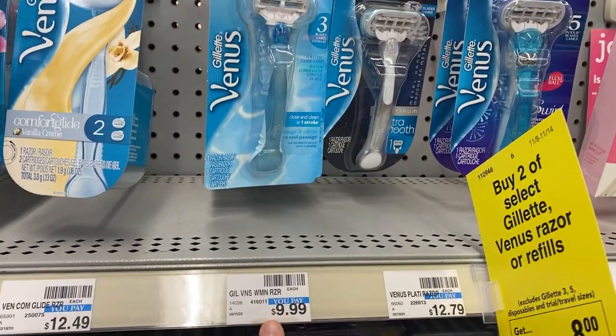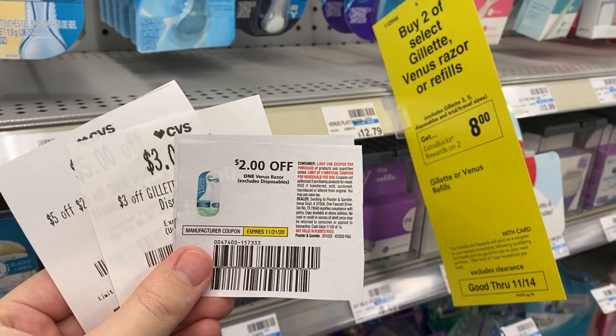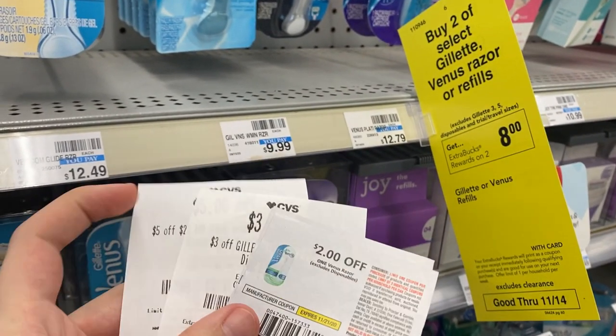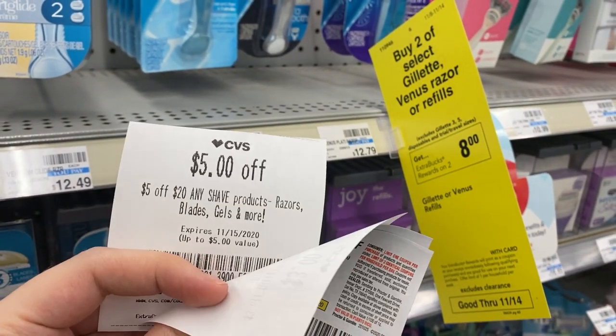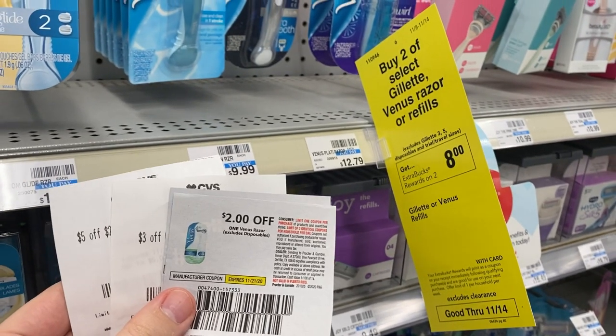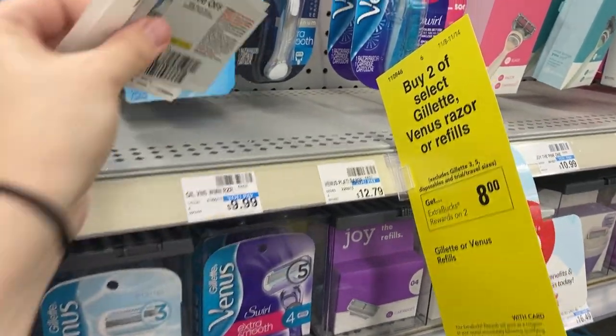So they're buy two, get back an $8 Extra Buck. I'm going to pick up two of these Venus razors for $9.99 each. I'm going to use two of these $2 off paper coupons from the November P&G insert, as well as a $3 CRT that I got for Gillette or Venus razors, and a $5 off $20 shave CRT. So after those coupons, I'm going to be left to pay just $7.98, but I'm going to get back that $8 Extra Buck, which is going to make both of these completely free.